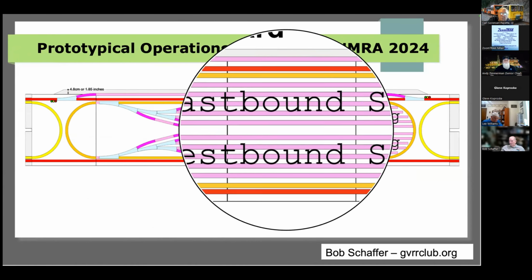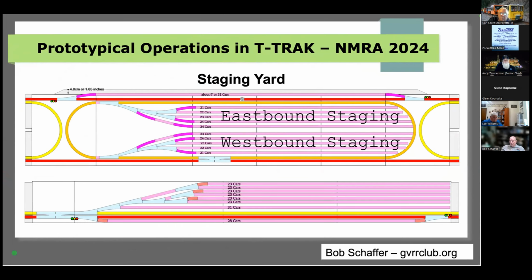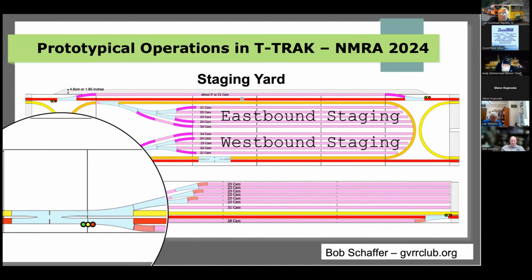And then the next one a little smaller. But you come in and then, depending upon your direction of travel, go eastbound or westbound out of staging, making the loop. And this is, I think, a better staging yard. You get 7 tracks instead of 10, but it all fits on a single depth module. This is only 14 inches.